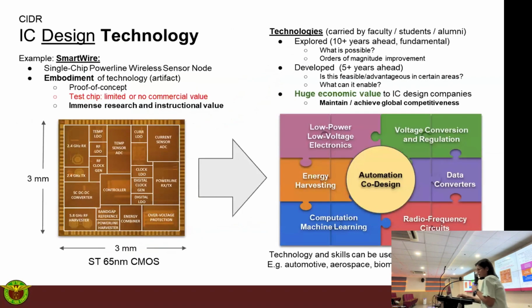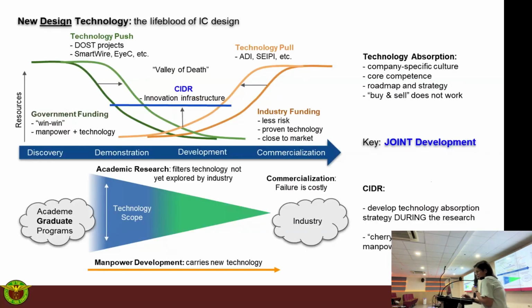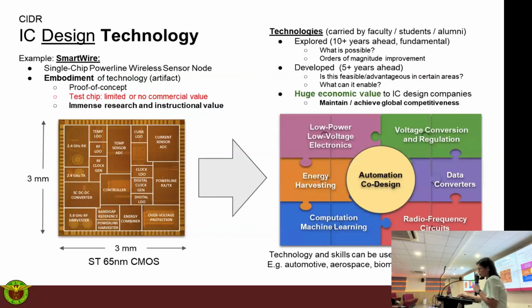So the strategy therefore there, next slide. Yeah, so if you notice here, no, because before the technology push is that yung government fund, basically yung development it goes into this what we call valley of death, and then what we need is really for collaboration between yung government funding and industry participation in the research so that we could innovate further. Kasi syempre limited din naman yung capabilities nung iba't ibang sectors na yon.